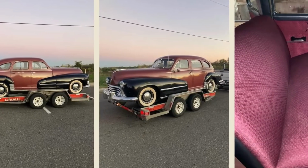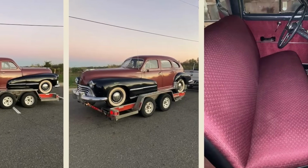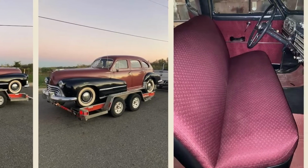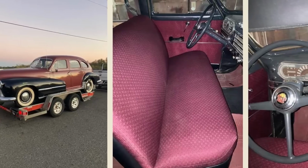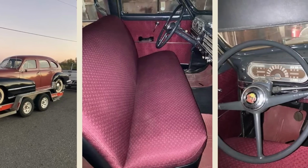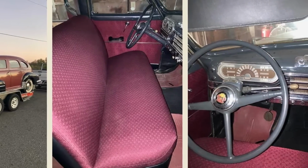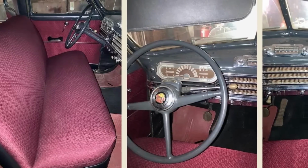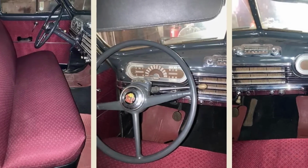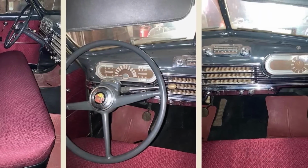Although the engine runs, this car is not currently drivable, making it an ideal candidate for a meticulous restoration. Its clean title and good condition highlight its authenticity and potential for becoming a showpiece or a beloved driver. This 1947 Oldsmobile is more than just a car. It's a piece of automotive history waiting to be brought back to life.